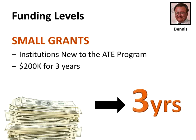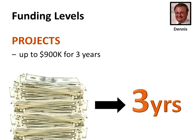And new to ATE, let me talk about that just for a little bit. That means no ATE funding in the last 10 years. And a couple of notes, a campus in a multi-campus organization is eligible if that particular campus meets the 10-year test, even if other campuses have received funding. And if you're serving as a PI or co-PI on a project with another organization, you're also eligible, provided that your organization is not acting as the host organization for the grant.